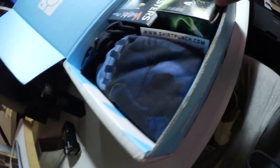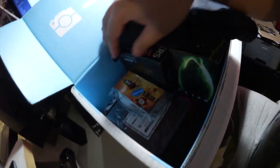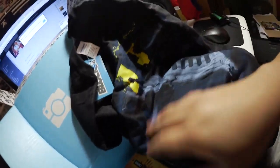A closer look. Don't mind the mess. Yeah, so what did I get? Super dope shirt. Oh, more goodies under it. Dope. What is this? I hope this isn't a Batman. What is this? Simpsons! Oh, I'm keeping this.